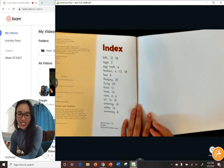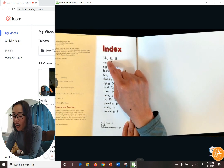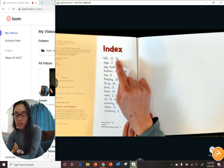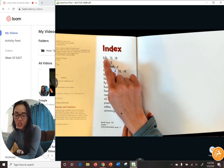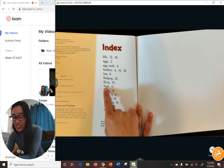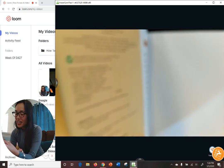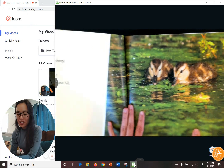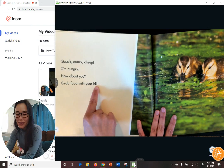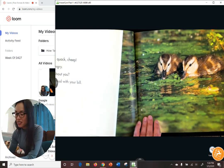Let's look at one more text feature that I've talked about before. This is called an index. And what an index is, it lists all of these topics, all of these words, and there are page numbers beside the topics. So you can go back to a topic that we read about in the story to reread it. So we can reread about food on page 12. Let's just go back and see what it said on page 12 about ducks and food. Here's the picture. Quack, quack, cheep, I'm hungry. How about you? Grab food with your bill. This is the part where we learned about how ducks use their bills to find food.